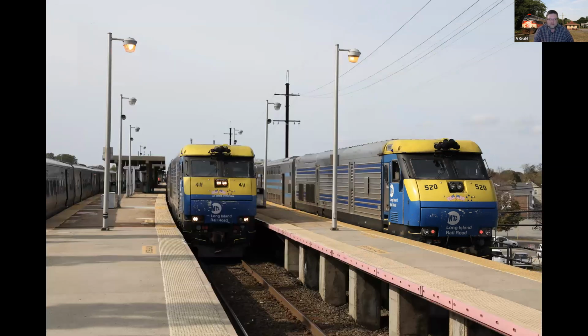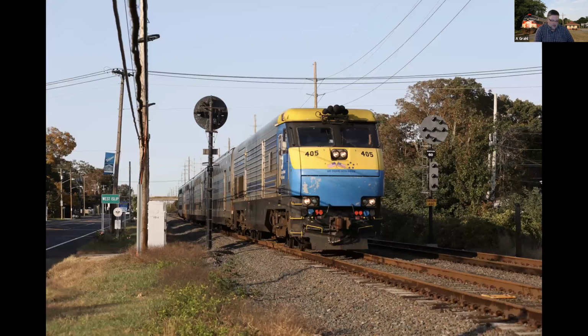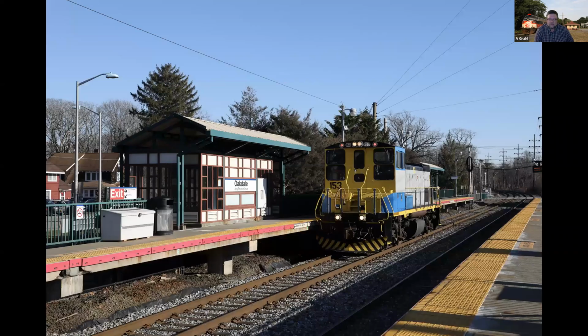I always find these kind of pictures interesting because you have a dual mode on the right and a DE on the left. And a view from the ground. On the Montauk, CPLs in West Islip, just east of Babylon, and a light engine move at Oakdale.